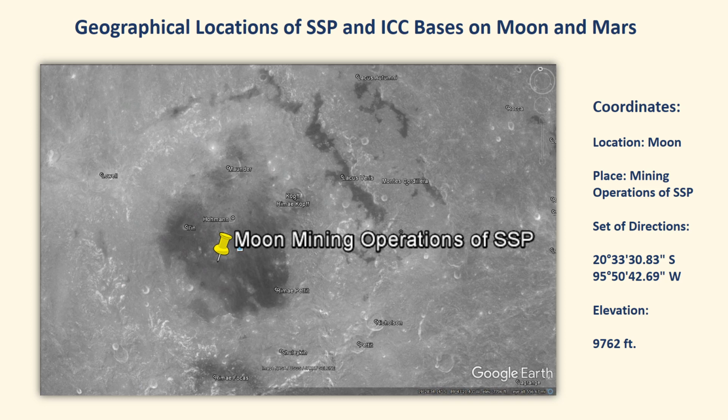Mining operations of the SSP Secret Space Program. Location on the moon. Set of directions 20, 33, 30.83 south, 95, 50, 42.69 west. Elevation 9,762 feet.